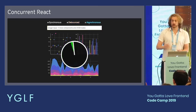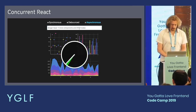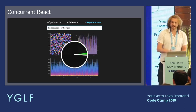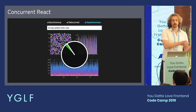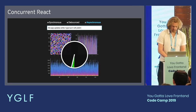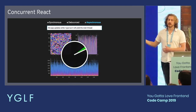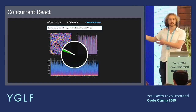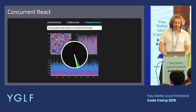Now, concurrent mode, or async mode, as it was referred to at the time, is the best of both worlds. The app updates while I type, but if it gets to be too much, then it will chunk up the work and yield back to the main thread. So the frustration meter stays green the whole time. But you might notice that as we get more and more complex, it starts to get a little bit slow to update the graph in the background.